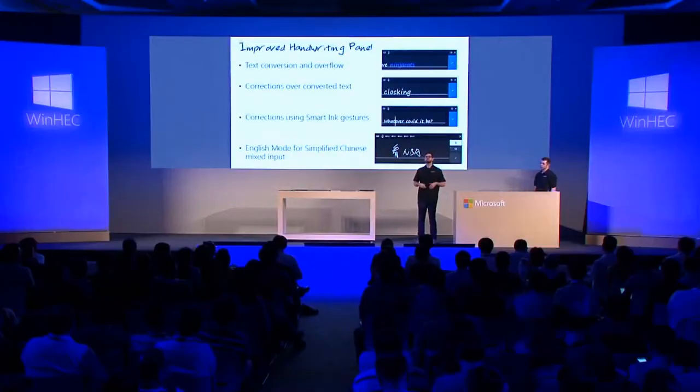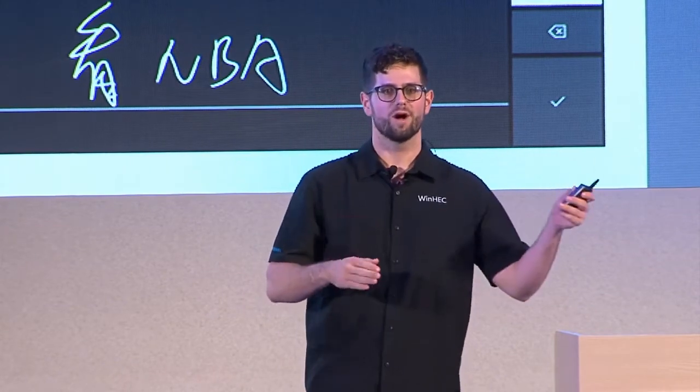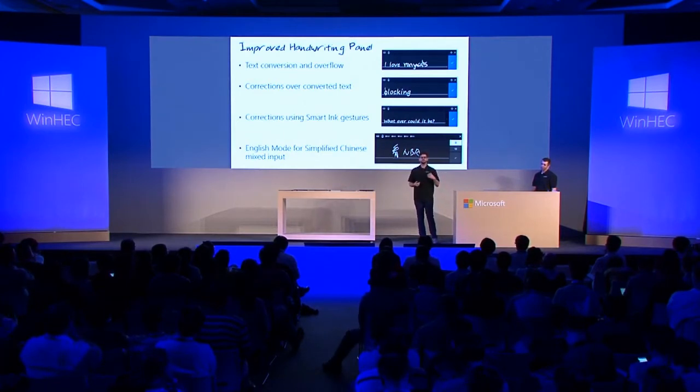We also support new correction gestures to make it easier if you make a mistake while writing. You can go ahead and write over text, like in this example over here, writing blocking or clocking. It's just as easy as writing the new letter over top. Or you can use your pen to strike through words or letters that are incorrect. There's also corrections using Smart Ink gestures built on top of our Smart Ink platform. So you can take words and using your pen, split them, changing whatever into whatever, or joining them together again using another gesture. This is just some of the stuff we're trying to enable to make it to where users can write text very easily.